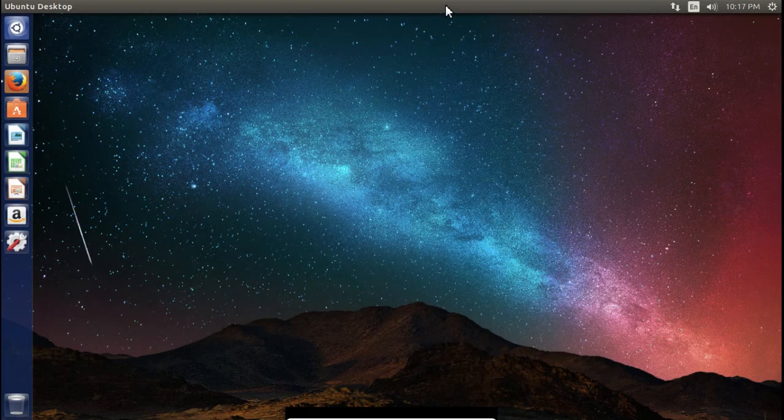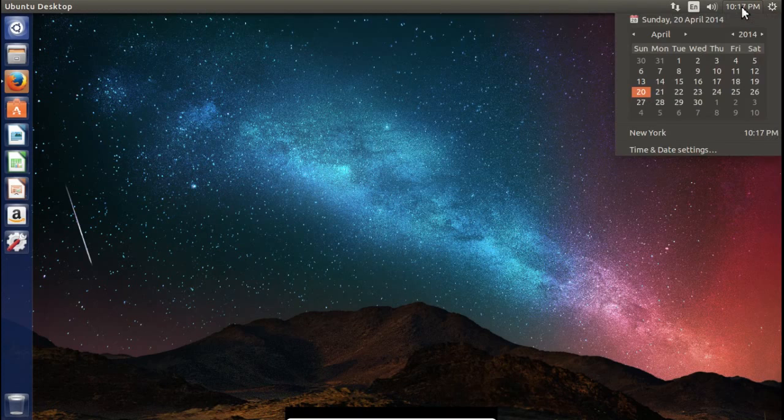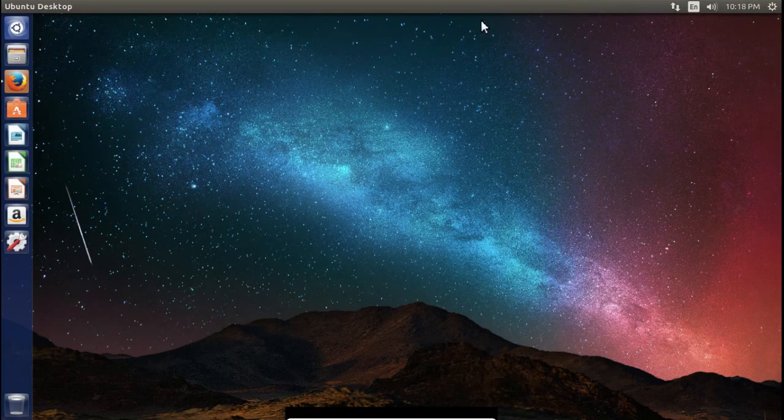I like the ability to right-click and add little shortcuts, applications here to the top. Now, there are standard shortcuts here, such as the shutdown and time and date, but that, to me, is really nothing special. So, the panel bar at the top, do we really need it the way it is? I'm not so sure.